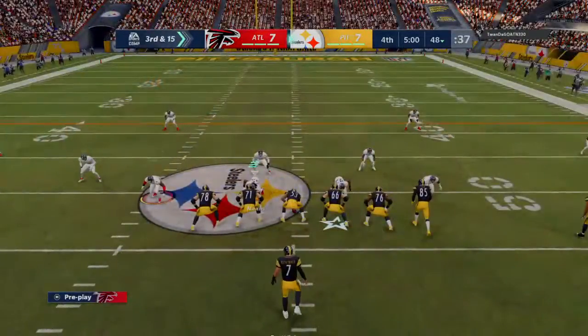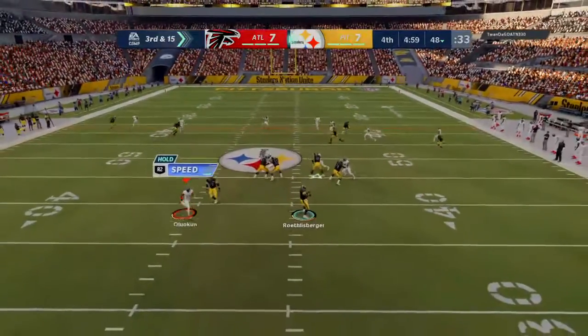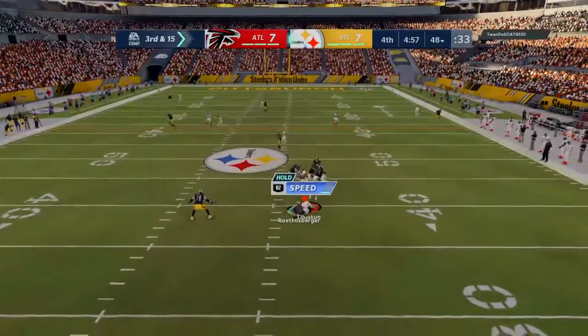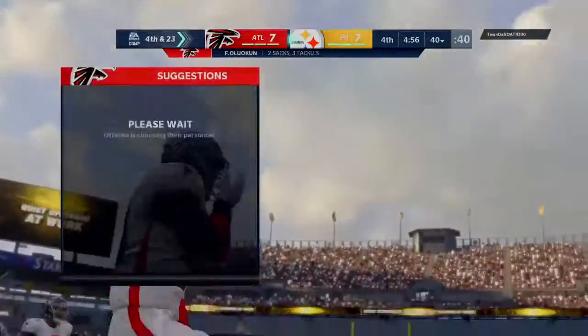The Steelers on 3rd down. 0 for 3 to this point. They could use a conversion. This will be 3rd and 15. Oh, the pressure too great, and he goes down once more.